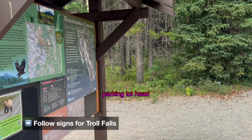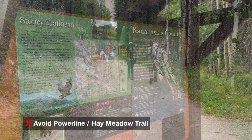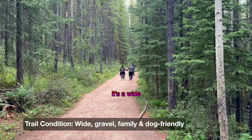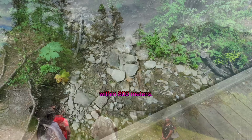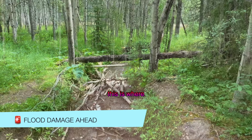From the Stoney parking lot, head right past the outhouses toward the wide main trailhead sign. Make sure you don't accidentally veer onto the power line track or the Hay Meadow Trail right off the bat. This first stretch is super easy and family friendly. It's a wide, mostly flat gravel path that cuts through a dense evergreen forest before opening up into a clear section within 800 meters.